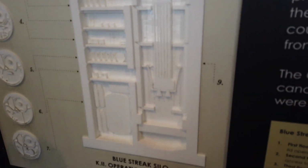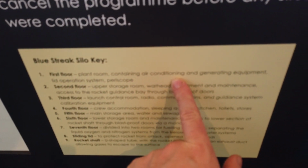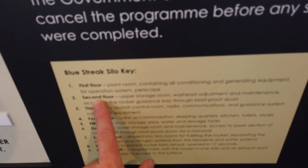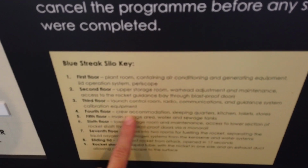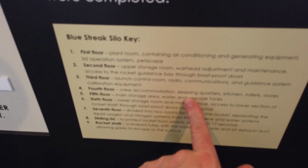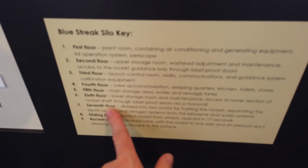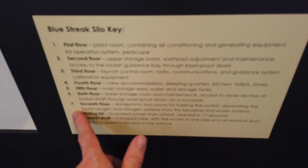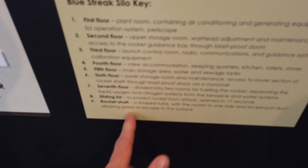The Blue Streak silo. The first floor was a plant room with air conditioning. Second floor was upper storage. Third floor, launch control room, radio communications. Fourth floor, crew accommodation. Fifth floor, main storage area, water, sewage. Sixth floor, lower storage room. Seventh floor, divided into two rooms for fuelling a rocket, separating the liquid oxygen and the kerosene. Sliding lid, rocket shaft.